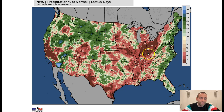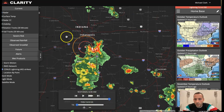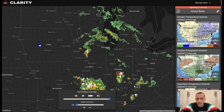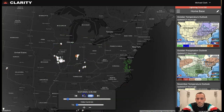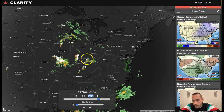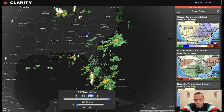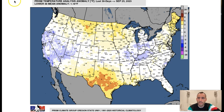So it's dry, but like I said, it has been raining here. We go back over here to the radar. We can see the rain here across again the eastern part of the Corn Belt. All right, put that into motion for you. It's nice to see the rain across southern Illinois, central southern Indiana, portions of Ohio and Kentucky as well, and then just kind of getting drenched down there in the southeast with heavy rain and thunderstorms.